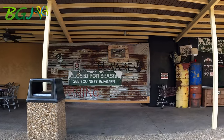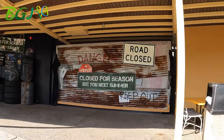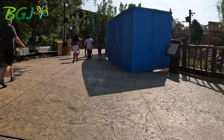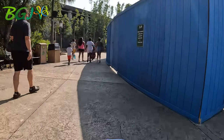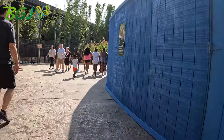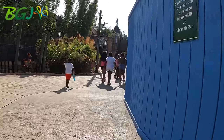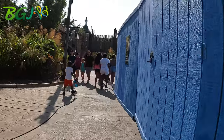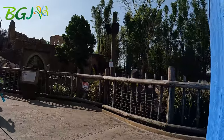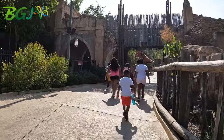Decorations are already out for Howl-O-Scream. So beware, there might be a scare actor. Right by the cheetah area, we have some work walls up, and they put these work walls up because, just like by the flamingos, they are putting some shade over here for the cheetah viewing area. Big work walls. But we got to see our cheetah friends over there. And we are on our way to Cheetah Hunt.